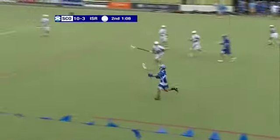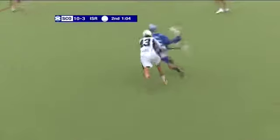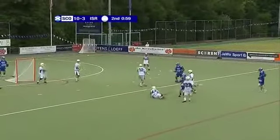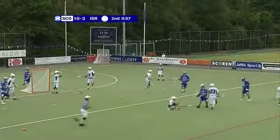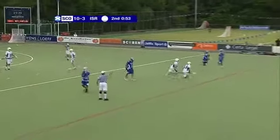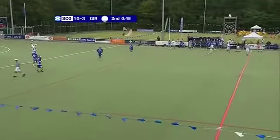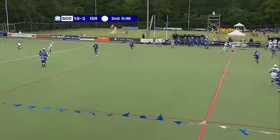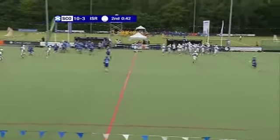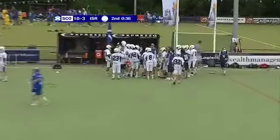Bretter comes up with the ball again. Good little spell here for Israel. And Ben Bretter draws another foul. So Israel would be a man up. Scotland calls a timeout. It's the second quarter. Scotland 10, Israel 3.